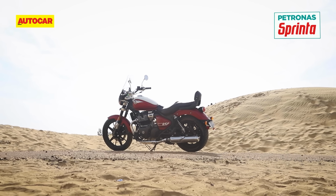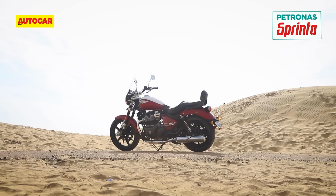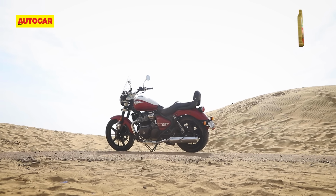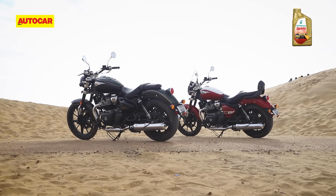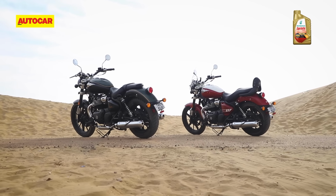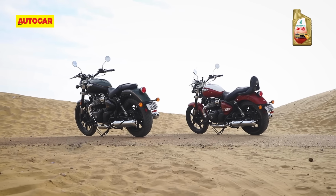And even the top spec Celestial machine, coming in at 3.79 lakh rupees ex-showroom, manages to justify its asking price. Like Royal Enfield's other 650s, the Super Meteor stands in a class of its own, in the sense that nobody can offer anything remotely similar for the price.